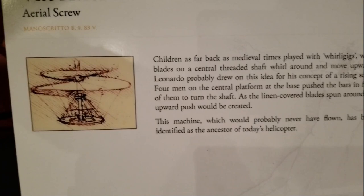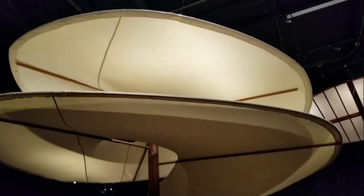This one is the spiral screw. Look how neat he did it. It's a rolling gate. That's what it looks like. See? Spiral thing, huh?